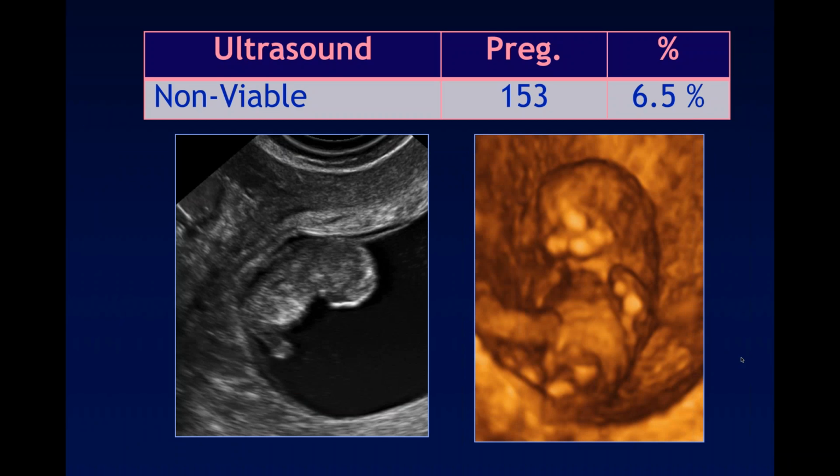The first thing is 6.5% of fetuses were non-viable, and you can recognize the sort of ground glass gray appearance that you see when a fetus is not alive. If you have the opportunity to put on 3D, you can sometimes pick up some structural abnormalities. In this case, you can see this fetus had a very abnormal face.